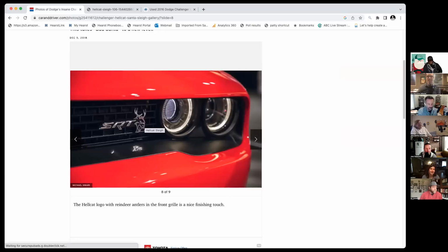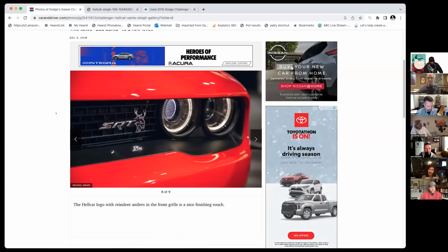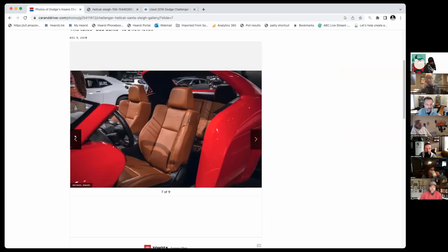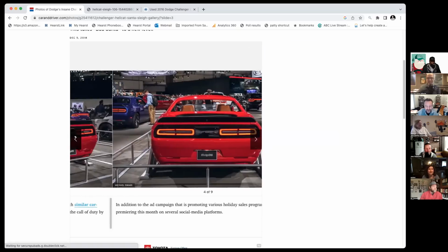One thing you gotta give Dodge is they've got some really good sense of humor over there. Their designers don't take themselves too seriously. It seems like it's kind of a fun place. Well, they've been making that car for 14 years. What's left to take seriously? And more power to them. I dig it a lot.